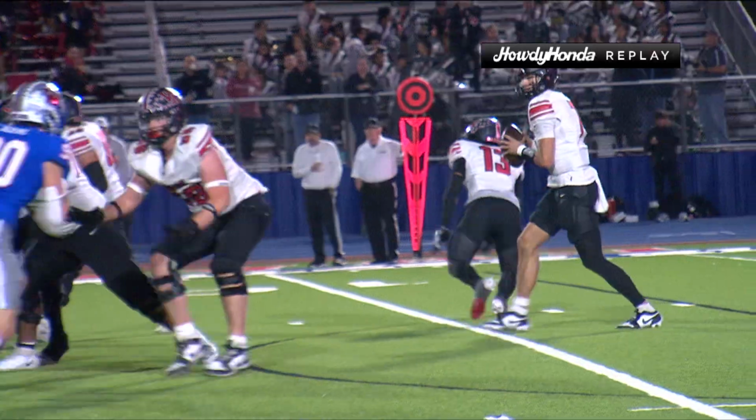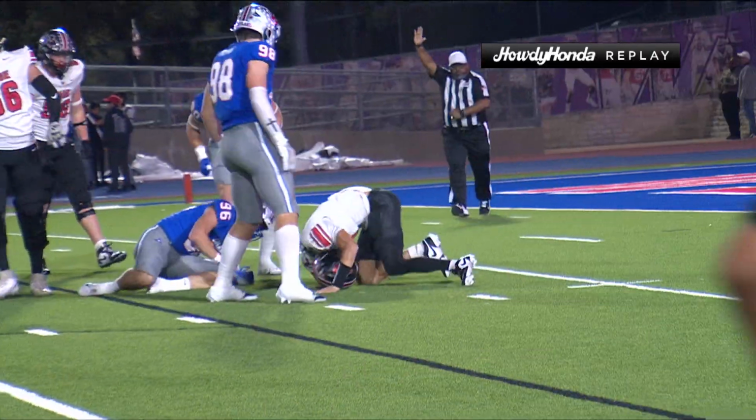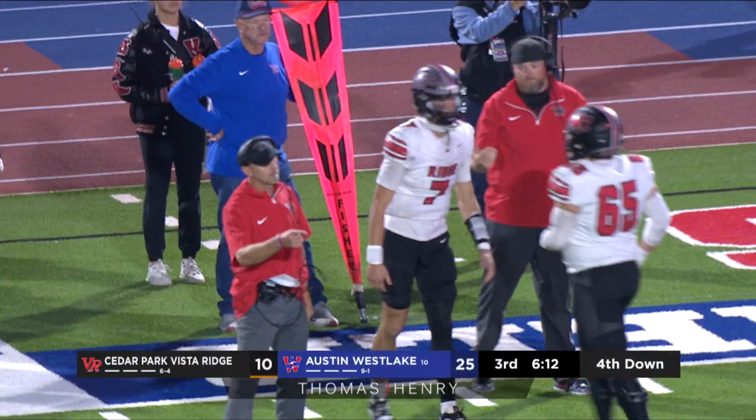Huge play there for the Westlake Chaparrals on defense. You see Arnaud, look at his eyes, looking left the entire time. Never saw Knapp coming from the backside to get the sack there for Westlake.